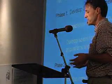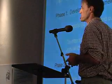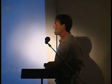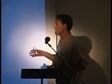The recovery process is basically happening in two stages. The first stage is a technical stage, basically led by our technical recovery teams, which are teams composed of our regional science center folks, folks out there on the ground who have a fair amount of local knowledge about Coho salmon across their range. The second stage is the actual development of the recovery plans, taking the technical information, and I'll talk a little bit more about that, and actually coming up with the roadmap for recovery. What do we need to do to get these fish delisted?